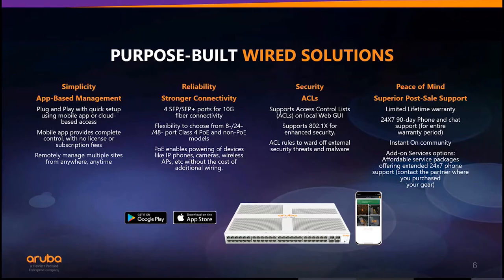It also supports 802.1X. As mentioned earlier about ClearPass, that is Aruba's RADIUS server on the enterprise side. And ACL rules ward off external security threats and malware. Peace of mind. As mentioned, Aruba switches always come with a limited lifetime warranty.